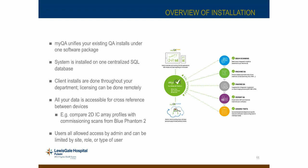So the overview of the installation: myQA unifies all of your existing QA under one software package. If you were using different versions of IBA software prior to myQA, this takes everything and adds it into one nice piece of software. Of course, it's installed on a centralized SQL database. Installs are done in your department, your licensing is done remotely, and you can easily access and cross-reference between your devices. You can compare your 2D ion chamber array with Blue Phantom data. Your users are allowed access by your admin and can be limited by site, role, and type of user. So you can limit access so that therapists at Site A can only see data from Site A, and therapists at Site B can only see data for Site B. If you have shared physics, you can let both of those physicists access.